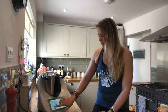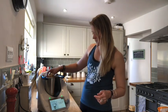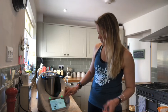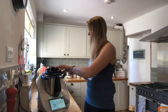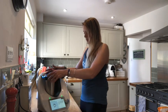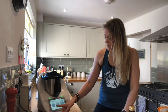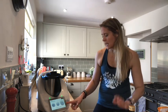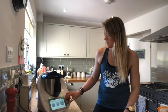Okay, so first off, we're going to be putting 60 grams of cheddar into the Thermomix. There we go. So that's popped up to literally 61, and that's absolutely fine. Now it's asking me to put the lid onto the bowl. And then again, all pre-programmed. So we've got 3 seconds and it's speed 8. So all you have to do is turn the dial.